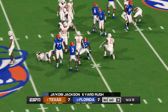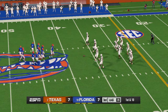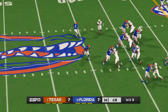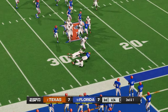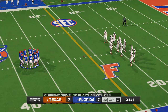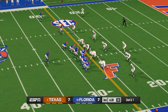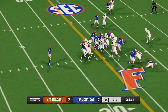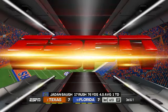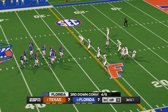Tackled after a decent run up the gut. From the 37-yard line. First down. Run right side. And he's tackled around the 27-yard line. This is the 11th play of this drive. He's tackled at the 28-yard line. That is a loss of 1 yard. The defense gets their 4th chance to make a stop here on 3rd down.